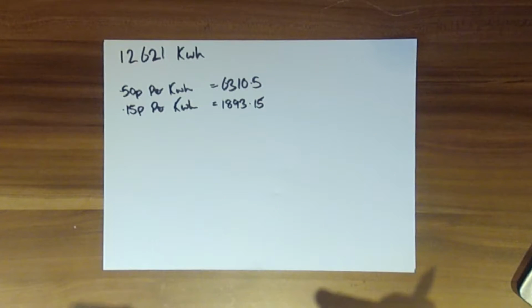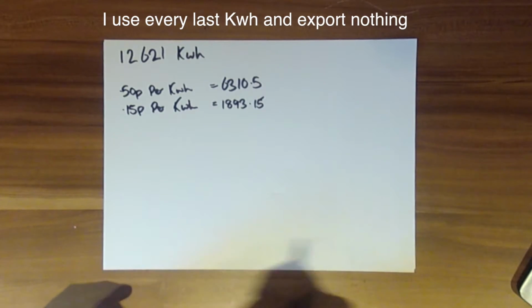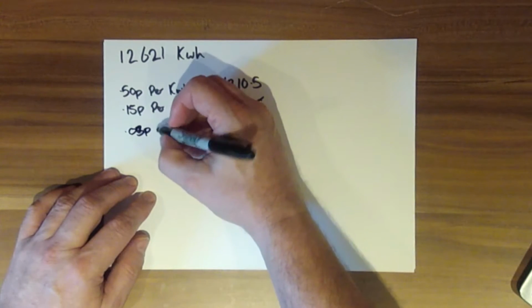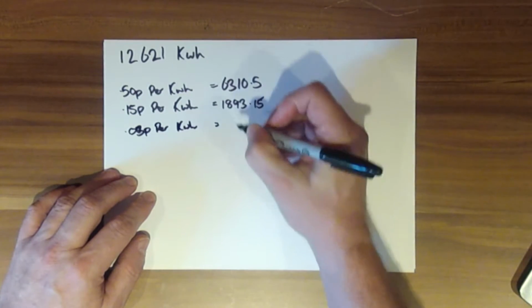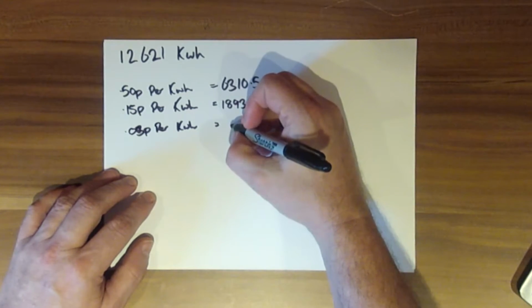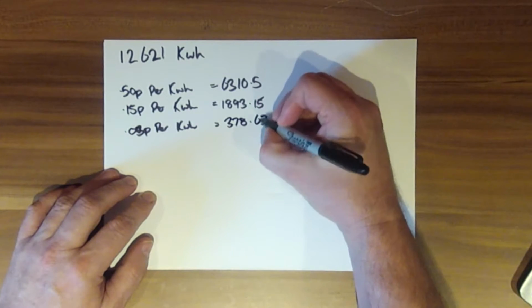But also, the government works on the principle that I will export a certain amount of my power to the grid as well. So they pay me 3 pence a unit for everything that I've generated. So in this case, 0.3p. That's per unit. So this is a little extra top up on top of the 50 pence a unit that we get, because some of it will go back into the grid, which is a further £378.63.